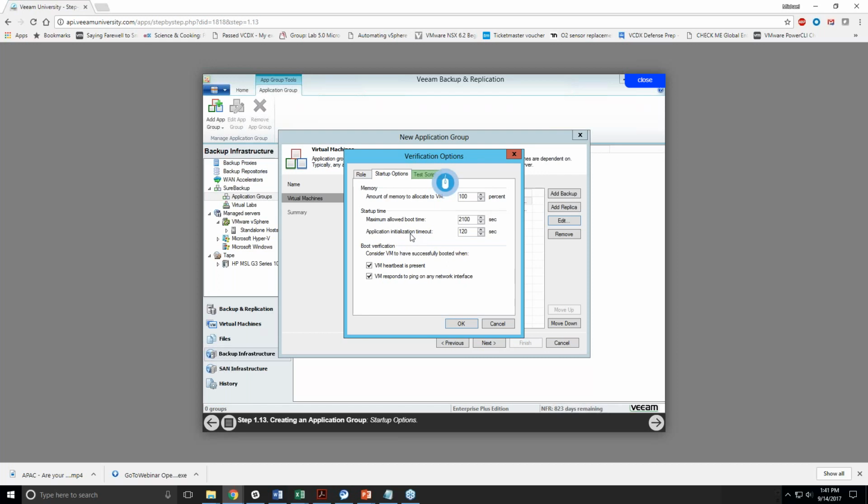Startup time, so maximum allowed boot time. That's if you have applications that really need a long time to come up on the network, so it's valuable to adjust that value there. Application initialization, again, we're going to test and see, either from our roles where we said DNS, etc., if that application's up, and we're going to give it a 2-minute timeout by default, 120 seconds. You can adjust that as well.